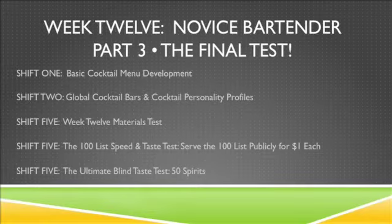And they literally have a copy of the 100 list in front of them that we tape down to the bar top, right? And there's a line of people in front of them, and there's a Sharpie marker, and every guest walks up and pays $1 for their cocktail and marks off all the cocktails on the menu until they're done.